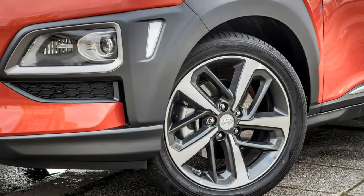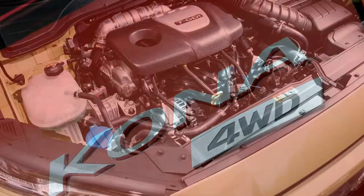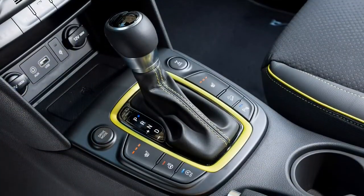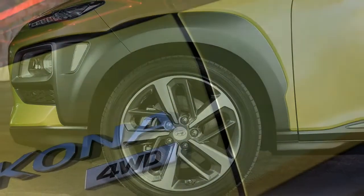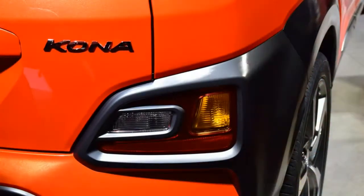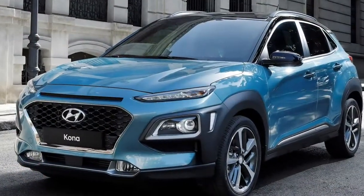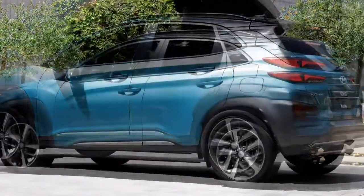Electric front seats, heated and ventilated front seats, a heated leather steering wheel, front parking sensors, electric folding wing mirrors and a head-up display. The range-topping Hyundai Kona 1.6 T-GDI 177 horsepower is accessible only in Premium GT form, which adds full LED headlights with high beam assist.